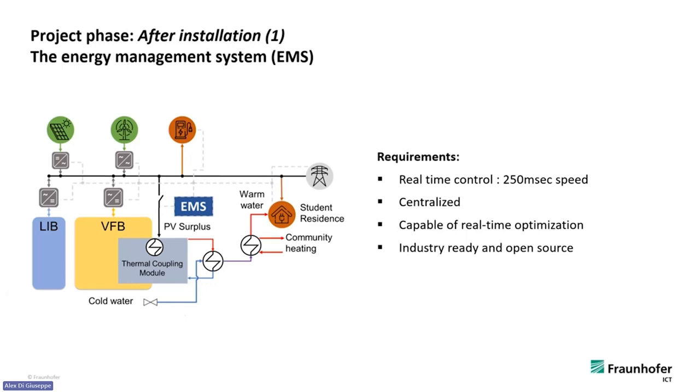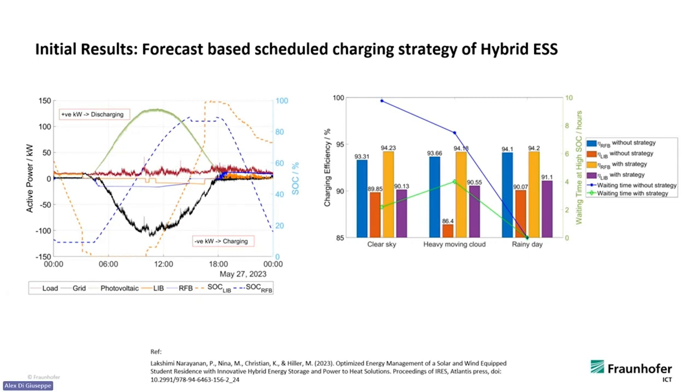The KIT made an EMS with a real-time control of 250 milliseconds, centralized and capable of real-time optimization. And they used Open EMS by Fenecon to design the EMS. So a lot of what they do is to optimize the use of the hybrid storage, especially when to charge the flow battery and when to charge the lithium-ion battery.